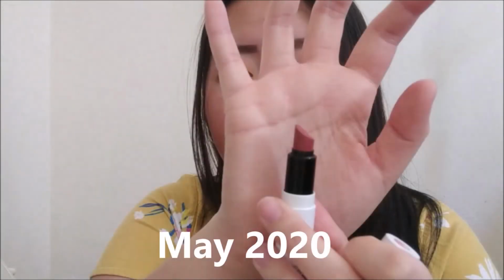Okay, last product is my Laka lipstick, which is a mini. It is so cute. I think it cost me 10 won, which is literally less than a penny. So this is how much I have left. I have so little left and I cannot wait to use this up completely. I really like this formula. It's a matte formula, but it is so moisturizing.